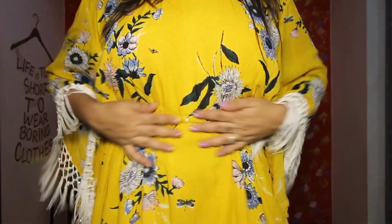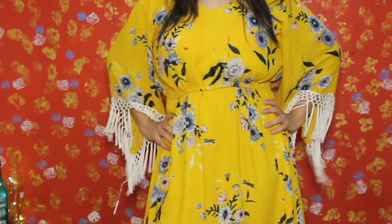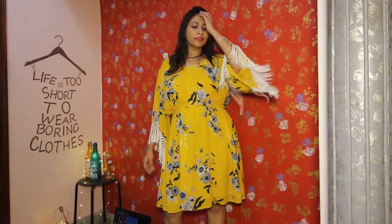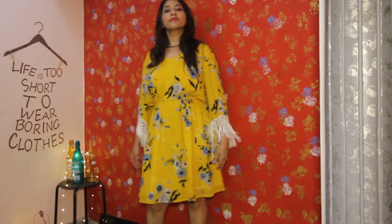The first thing which I got has this tunnel at the waist and fringe details at the sleeves. Material is of rayon and it is extremely soft. Now you can just wear it and you are ready to go. And you don't have to do a lot of styling with this one. This floral dress is just perfect for brunch or casual day out.